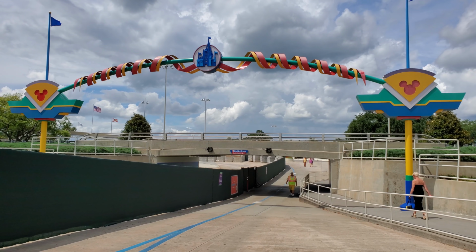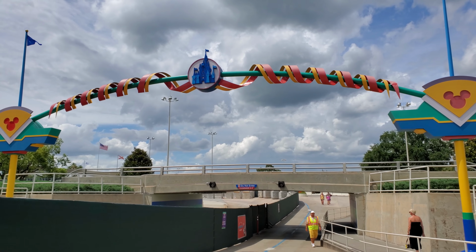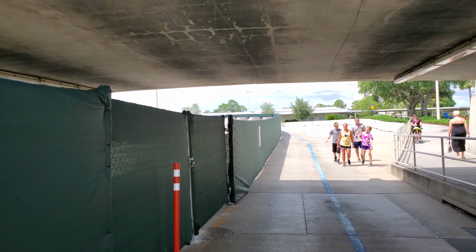And then guests need to walk all the way under the former Transportation Center bridge where the trams used to run. There you can see right there, we're about to go right underneath of it. You can also see construction supplies hidden by that green wall there. And from what I've been told, this project is to repave some of the area here at the Transportation and Ticket Center tram area, as well as add new shades and just kind of revamp the entire tram loading and unloading areas to make them both more convenient and more secure for guests.